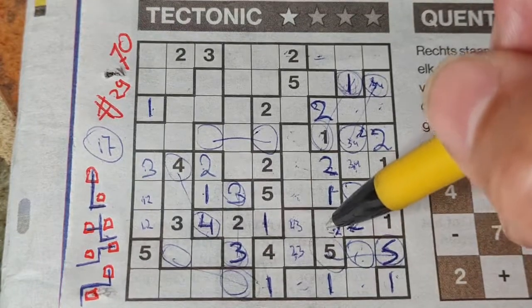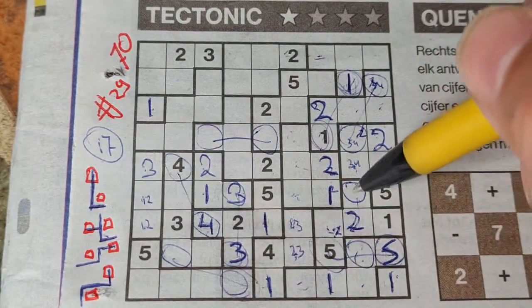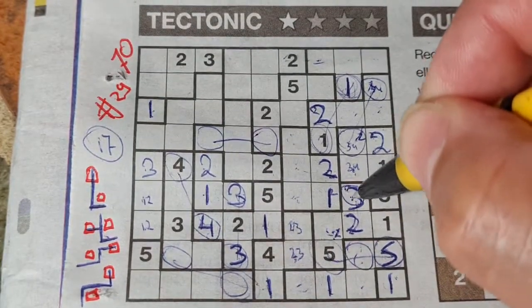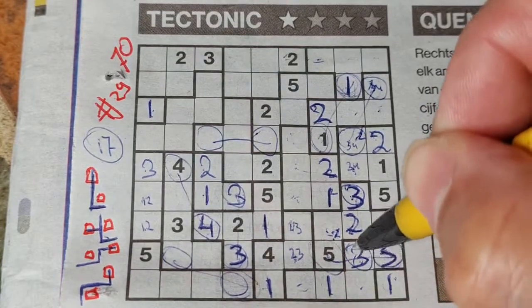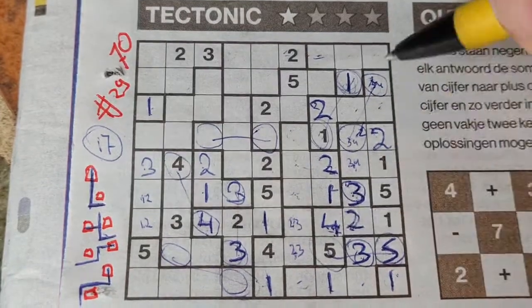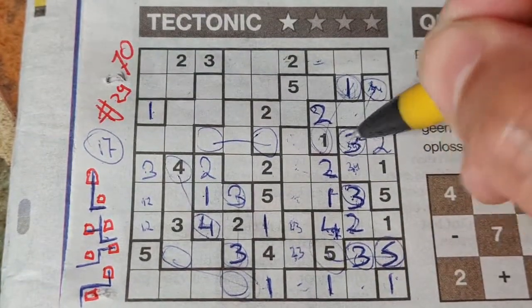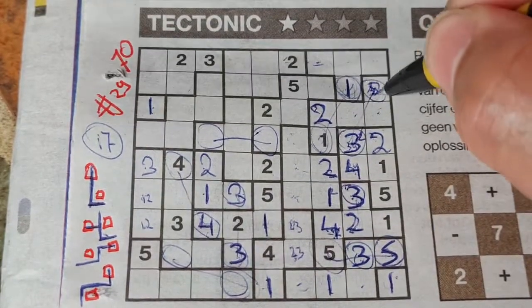And I cannot place a 3 here, otherwise I cannot fill any 3 in one of those 2 boxes. So 1 box left for the 3 in this area should be there. And this box is connected with that box, should be also a 3. 1 number left in this area for the number 4. Now we have a 3 there, so this box can't be 3 anymore. That box should be a 3, and this box should be a 4. And this box is connected with that box, should be also a 3.